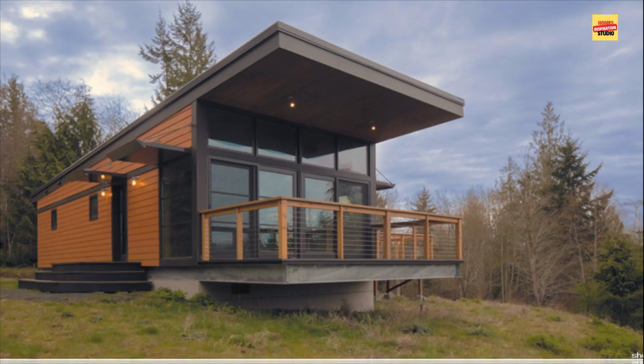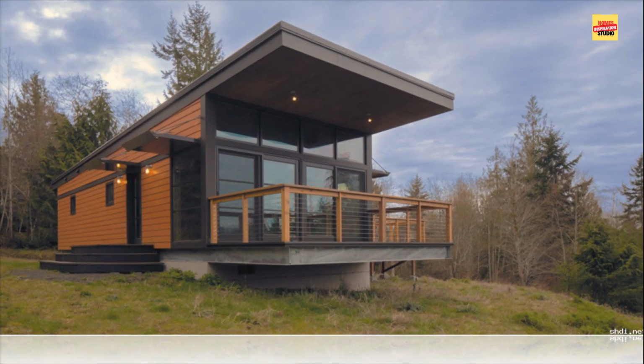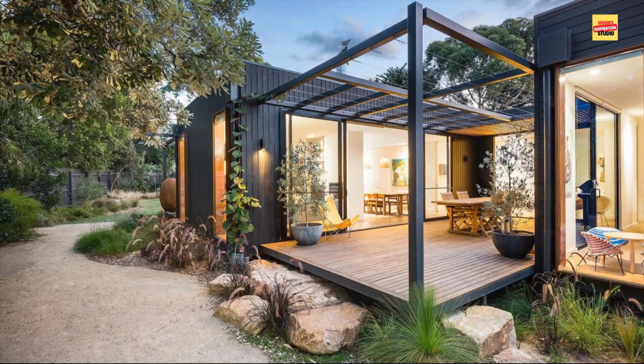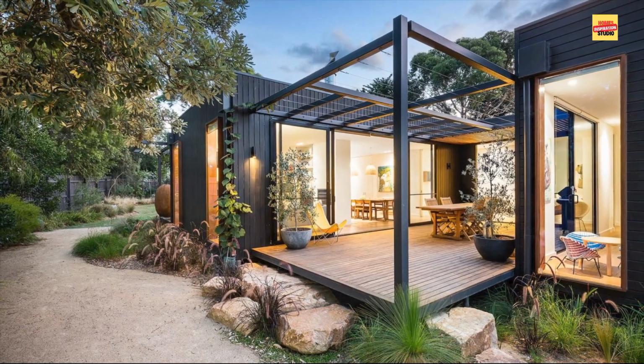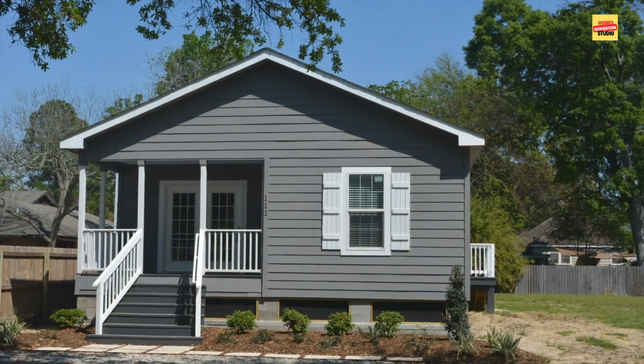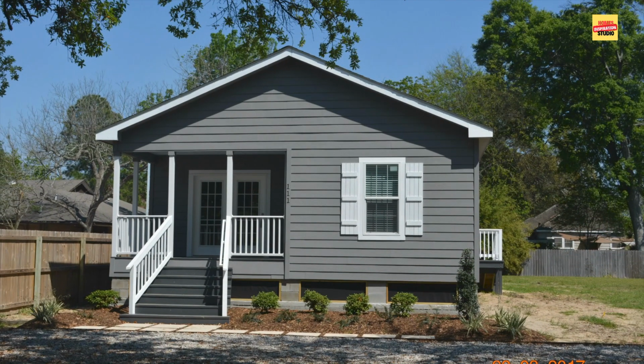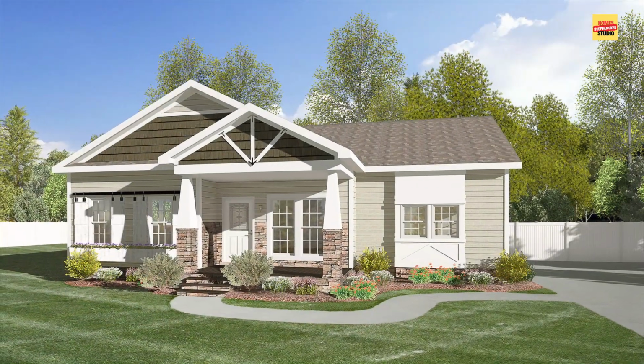Explore the various prefab construction methods, such as modular, panelized, and kit homes, to determine the best fit for your project. Consider the site conditions and any specific design requirements or restrictions. Work with the design team to customize floor plans, choose materials, and select finishes.